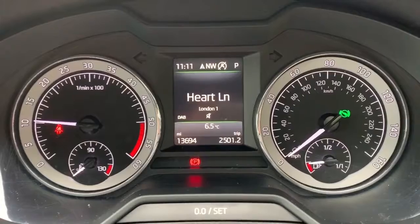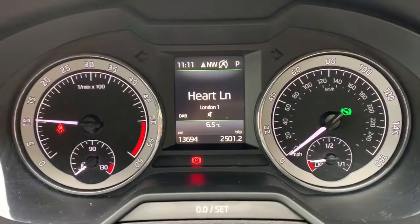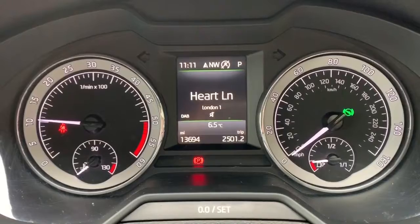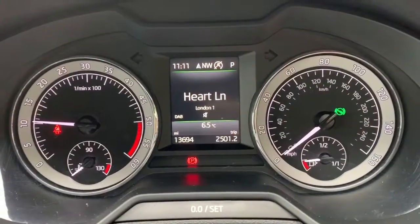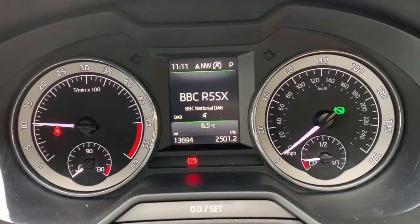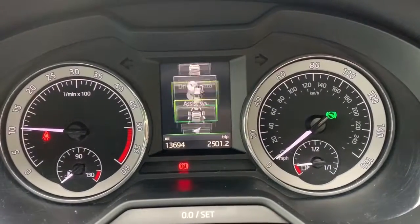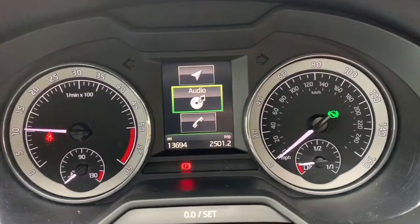Okay, so now that we're inside the car, we're going to start with the dials. On the left hand side we have the rev counter, and on the right hand side the speedometer and fuel gauge. In the middle you can see the total miles for this car are 13,694. The information displayed above that can be changed using buttons on the steering wheel. So we're on the audio menu at the moment. There are other menus available to us. So you can see there we have telephone, vehicle, your driving data, assist systems, navigation, and then back round to audio again.